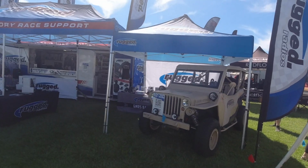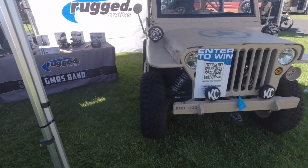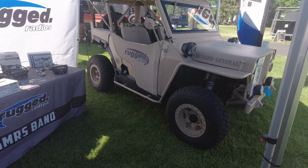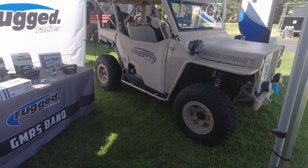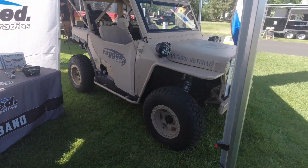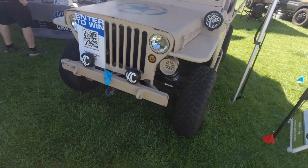I'm at the Rugged Radios booth at Overland Expo. Check this out. They have, I think this is a, I don't know what this is. A Razor? I don't know what that is. It might be a Razor that's been converted. But it looks like a Jeep. It's like a Razor that's been converted to a Jeep, I think, is what we're looking at here.